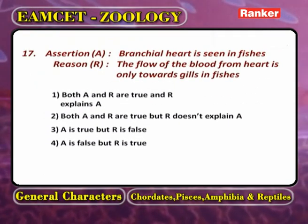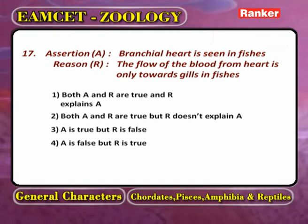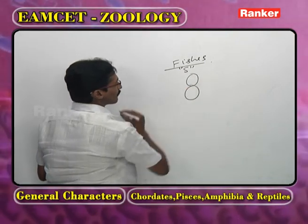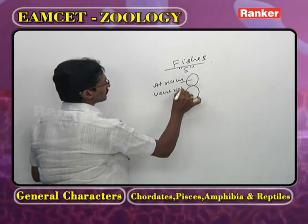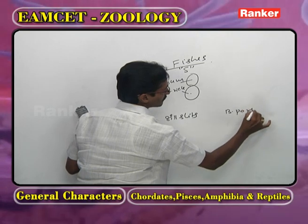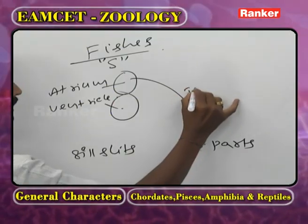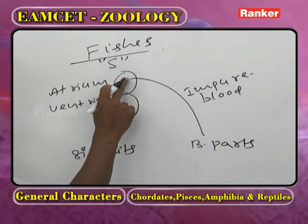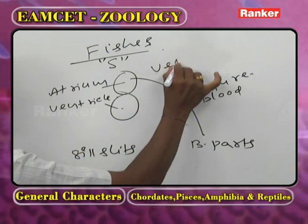Now we go for the next question. Branchial heart is seen in fishes. Now, as we observe the fishes, in the body of fishes, the shape of heart is S shape. Now, in the heart, how many chambers are present? Two chambers. This is atrium and this is the ventricle and these are the gill slits and these are the body parts. Now you observe, in case of fishes, always the heart receives what type of blood? Impure blood. Students, again you have to observe, in fishes, the heart always receives impure blood from the body parts. So that the heart is called venous heart.